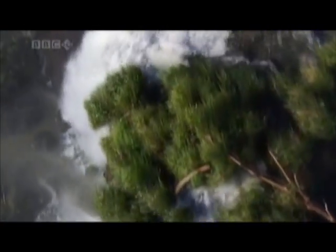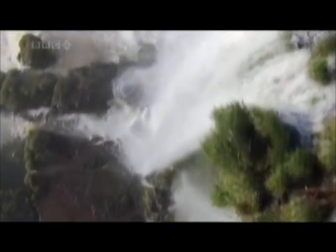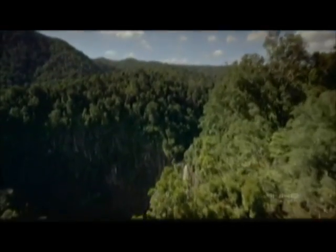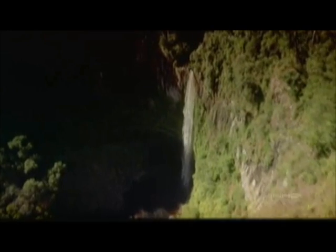The beauty, majesty, and timelessness of a rainforest is indescribable. It is impossible to capture on film, to describe in words, or to explain to those who have never had the awe-inspiring experience of standing in the heart of a primary rainforest.